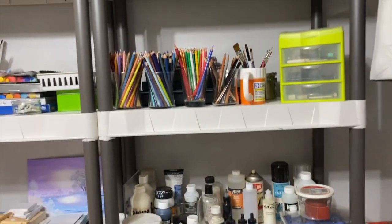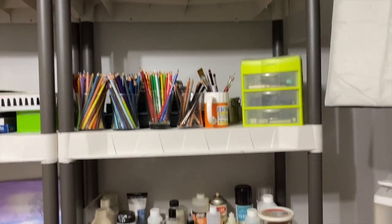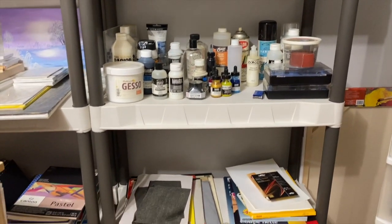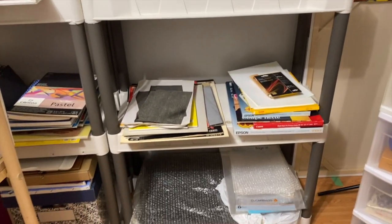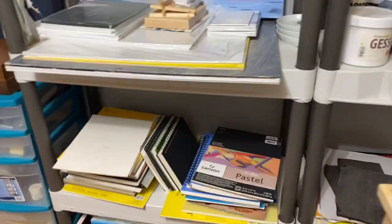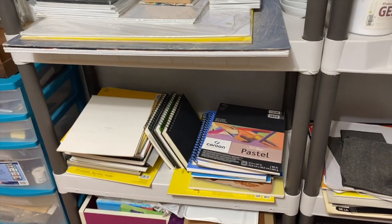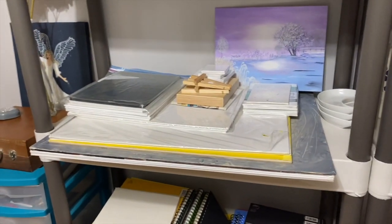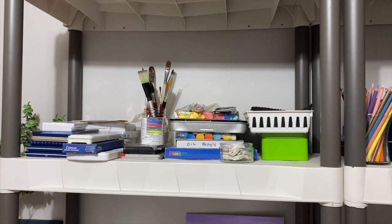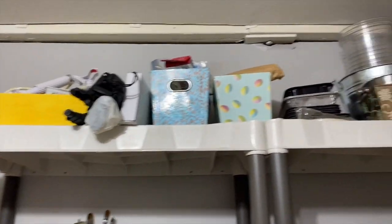Let's move this out of the way. More shelves that have colored pencils, gesso and other mediums, papers. And I'll pull this way, and I have more paper and sketchbooks, canvas boards, watercolors, and pastels. And up there is junk, basically.